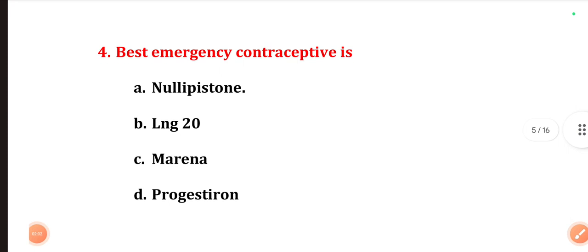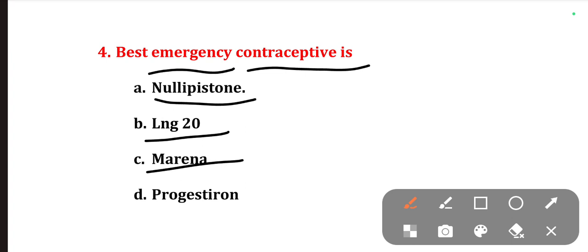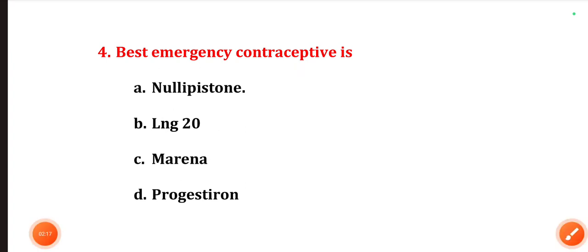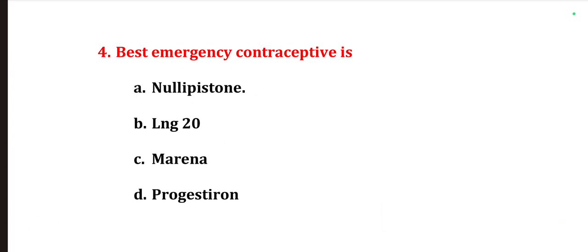The next one is, the best emergency contraceptive is. So in an emergency situation, which is the best contraceptive? Options are ulipristal, LNG20, Mirena, and progesterone. The right one is ulipristal. So ulipristal is the emergency contraceptive method.